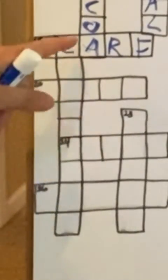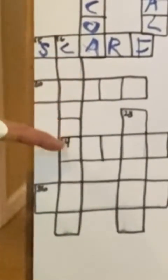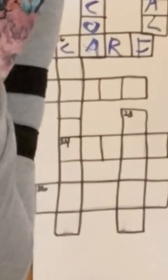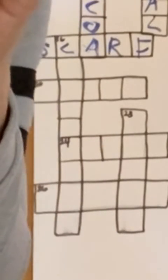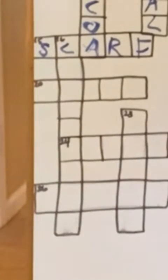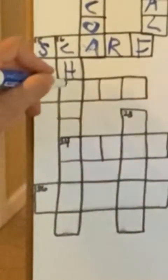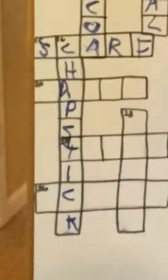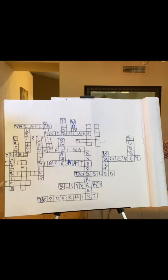Okay, 16 down, starts with a C, and it's 9 letters. Lip balm. Our lips get really, really dry in the winter, so we put what on it? Another word for lip balm, and it starts with this C. Yes, chapstick. That helped us out a lot to know with other words.